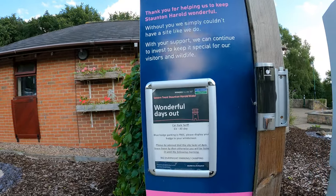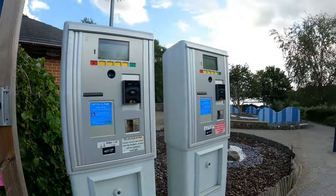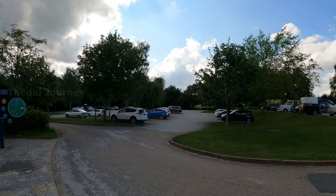Staunton Harold Reservoir car park. The charge is £3 for all day. There is a cafe here and there is a playground down there. The cafe here serves hot and cold food.